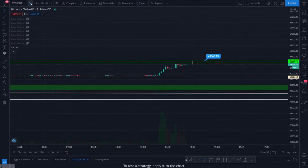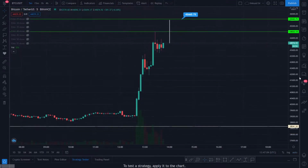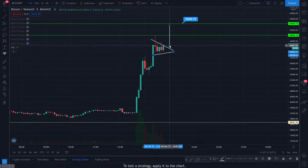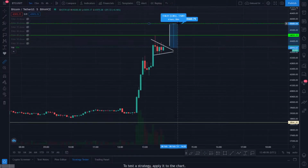Let's have a look at a smaller time frame. You can see, yeah, Bitcoin is forming a bull flag just there, guys. That's a bull flag. You can see with a price target and breakout up to 45,660. Yes, that's good. That Bitcoin's going to break out. It should break out, and that will give us a breakout of another 4% up to that price.